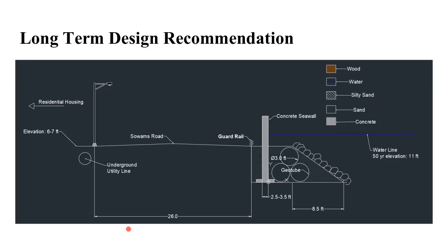So at this point, we have to add a concrete seawall, which we currently put at around 5 feet, which will protect the road and the residential housing to the left. But obviously at that point, with sea level being that high, as you can see in the NOAA maps, it would kind of flood the whole lower area of Barrington. So they would obviously probably have less use of Sowams Road and less use of the residential housing next to Sowams Road. But we do recommend monitoring that waterline elevation throughout the entirety of the project.